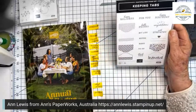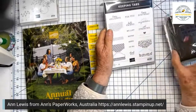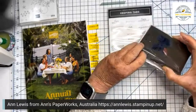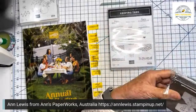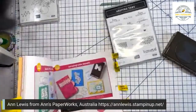Now, this was one of the first things that I was really looking forward to getting, is keeping tabs. It comes with a punch, and you know I like punches because they're quick and easy. This is on page 59 of your catalogue, and I'll quickly pull this up.